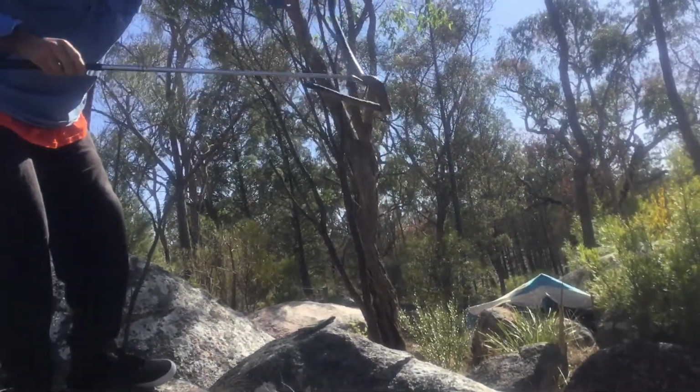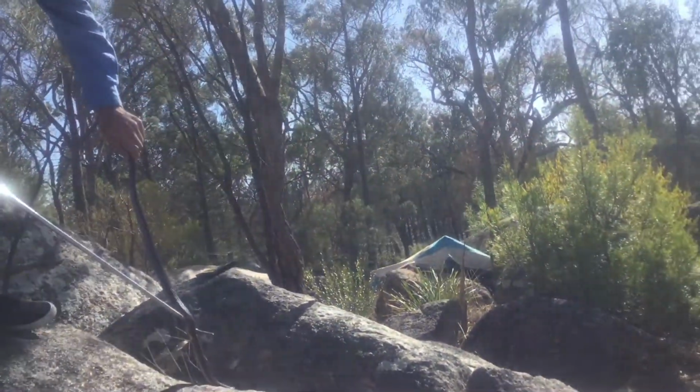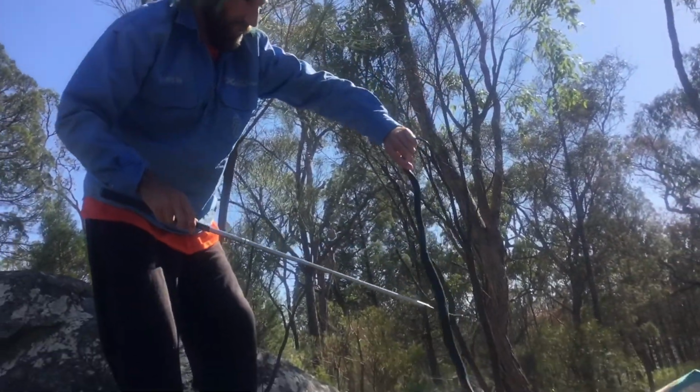There you go, kiddies. That's a red-bellied black snake. So if you see one of these guys, just leave it alone. They won't hurt you, they won't come and bite you for no reason or anything, but if you were to step on this guy, you're going to be in a lot of trouble. I've been bitten by one before and they make you really, really sick.